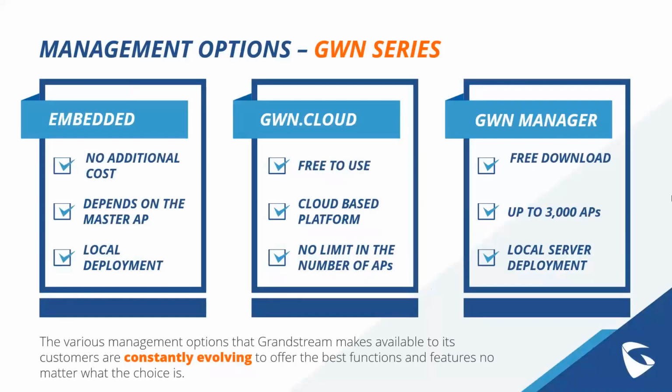And then last but not least, we have the GWN Manager, which is the same thing as GWN Cloud, to be honest, but it's just a software version of it. So in deployments where security is definitely a concern and they don't want cloud management, you can download GWN Manager and you have access to all the same features, but set up on a local server deployment. And this can manage up to 3,000 access points.